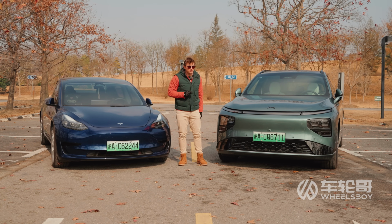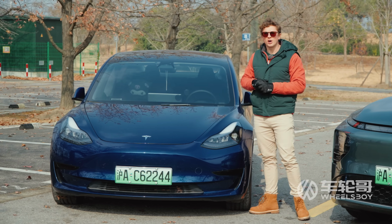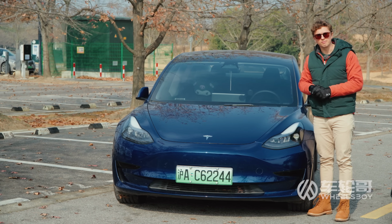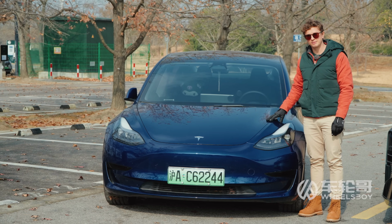If you're looking for a review of the G9, we've got one of those, so be sure to check it out. So let's start comparing them, starting with hardware. The first and most important thing you need to understand about these two systems is that they have a very different approach to perception. Tesla is vision-based. That means it relies solely on the information provided by its 9 cameras.